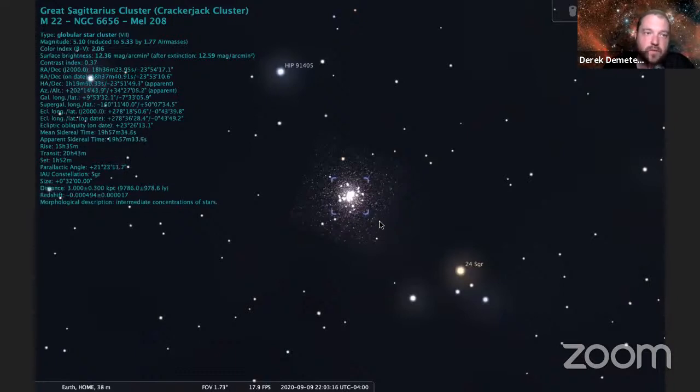So again, this is one of my observing challenges for this month: to take a look at Messier 22, the Great Sagittarius or Crackerjack cluster.